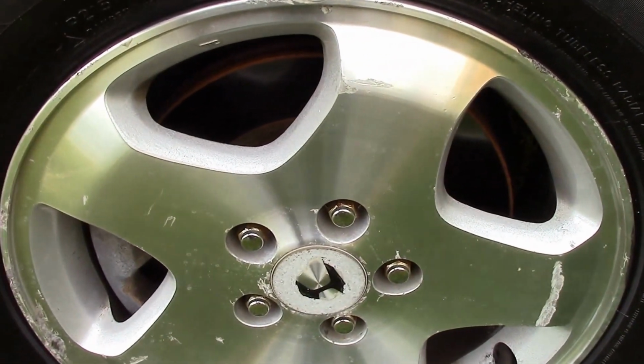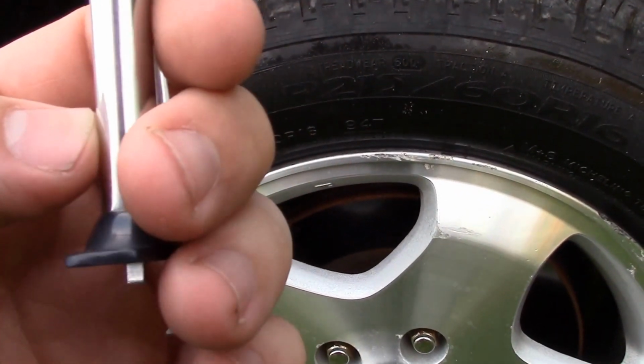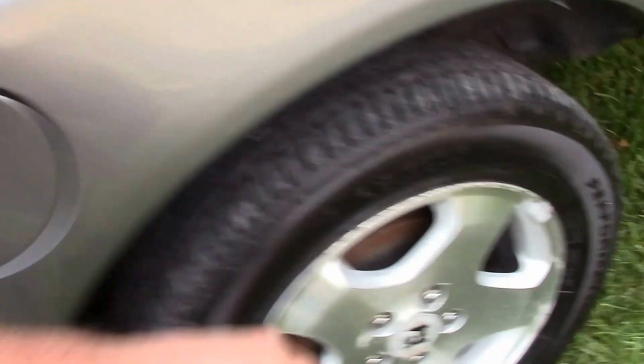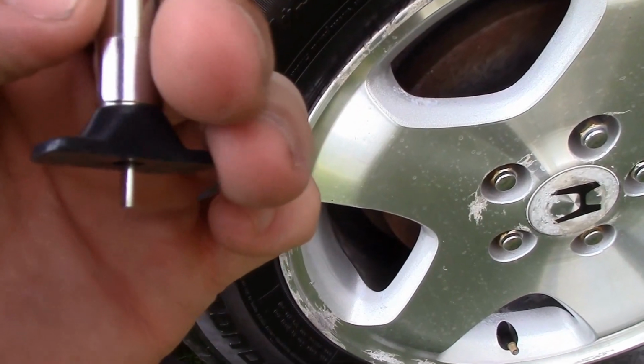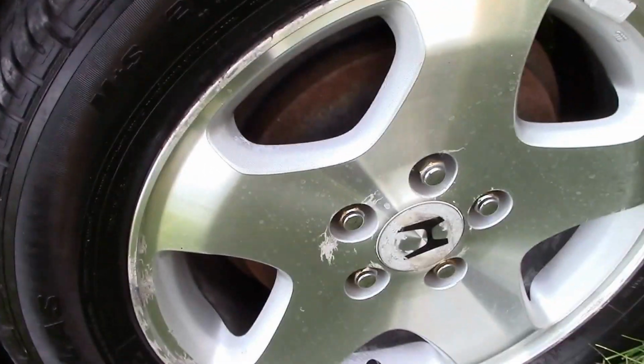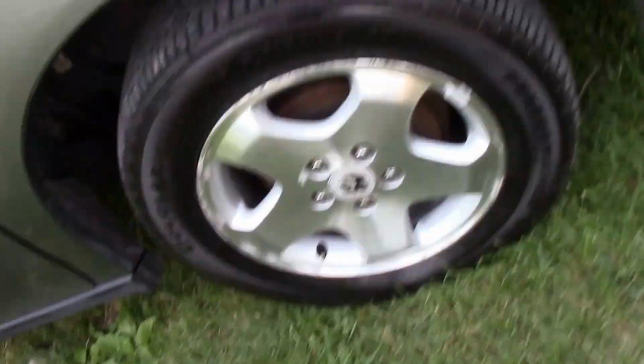It does have nice Honda alloy wheels all the way around. Our front tread depth is 4/32 on our front tire there. And our rear looks a little better. We got about 7, almost 8. That's right between, I'll say 7 just to be on the safe side. 7/32 here.